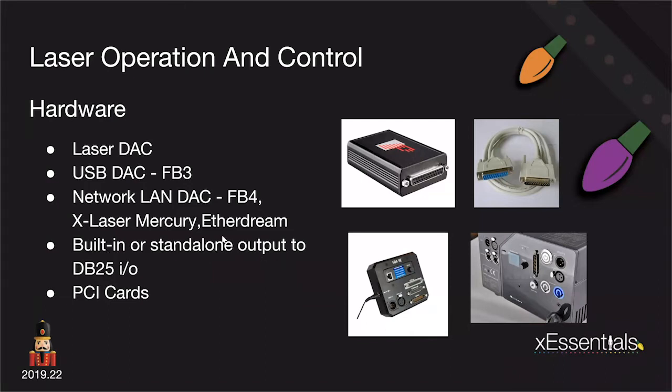Okay, let's talk about the FB4. I'm going to focus a lot on it. It can be built in or standalone. This is an example of a standalone FB4 unit. You have the network connection, and it actually sends out and in with ILDA.